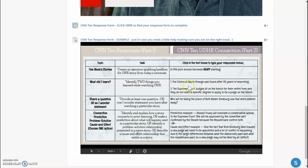On here, it could be from one story or multiple stories, one question or one wondering you have, like an I wonder statement, where maybe you don't have a question, but you're just like, I wonder if, or I wonder how, or I wonder when. Then down here, remember you choose one: a connection, or a prediction, or a problem solution, or a cause and effect. You don't do them all. But I did give 2 different examples, an example of prediction and an example of a cause and effect.